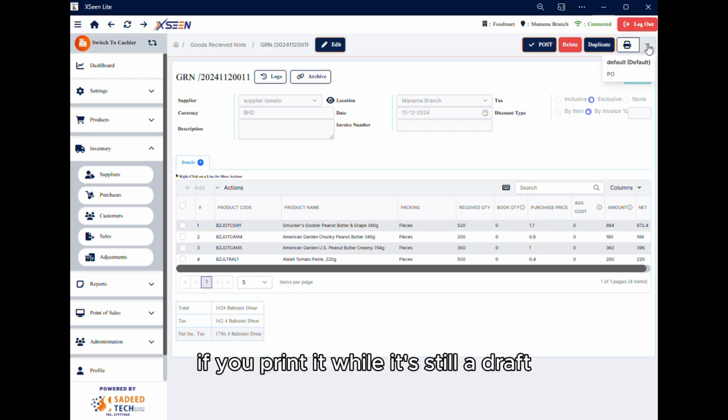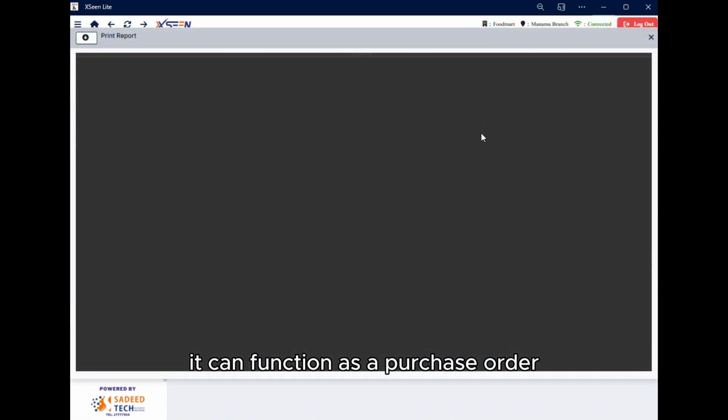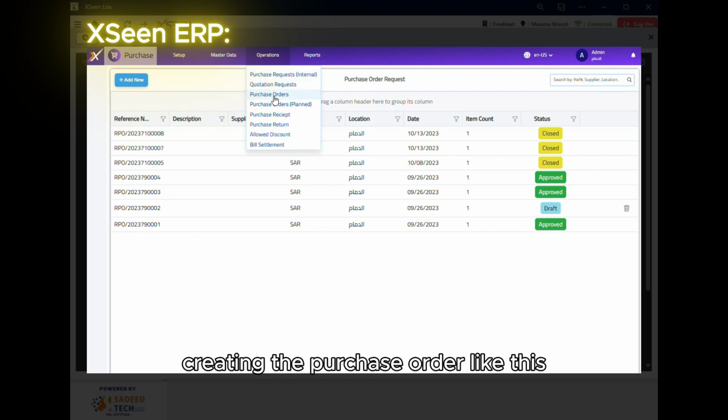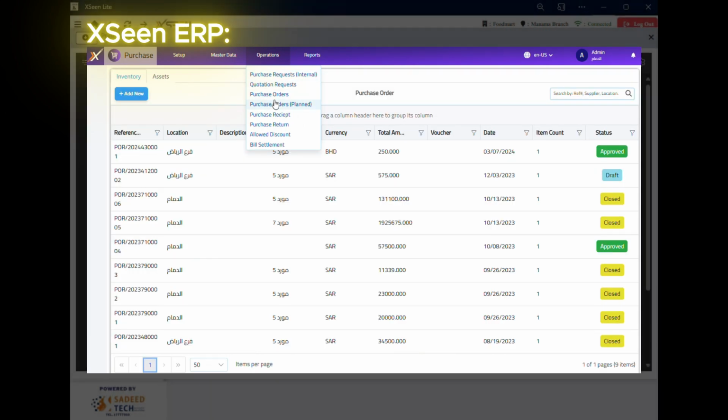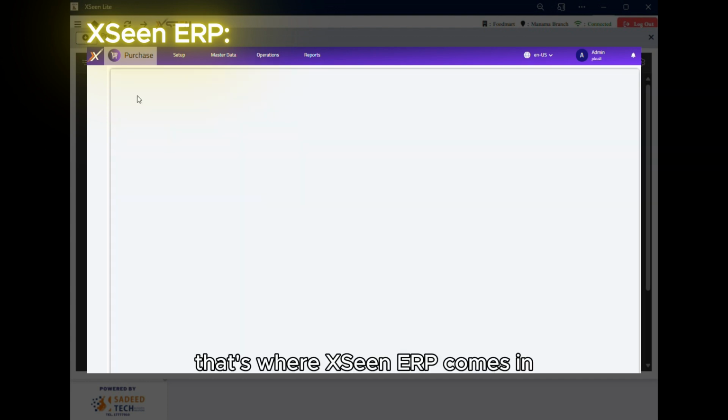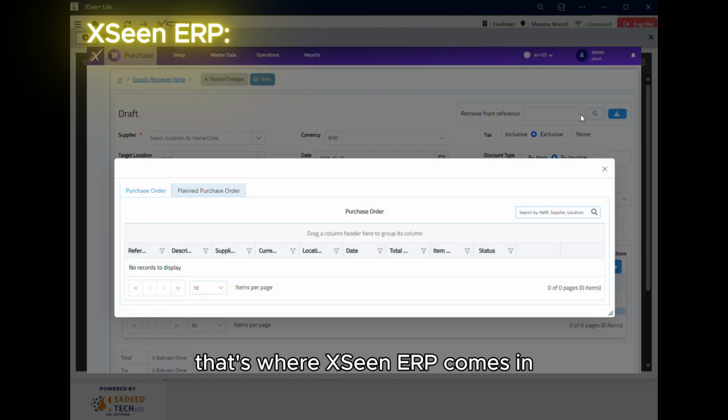If you print it while it's still a draft, it can function as a purchase order to send to the supplier. Creating the purchase order like this works well for small businesses. However, as your business grows, you'll need a more structured and automated document cycle. That's where XSeen ERP comes in.